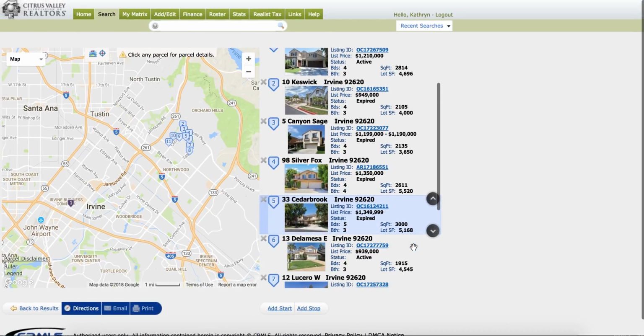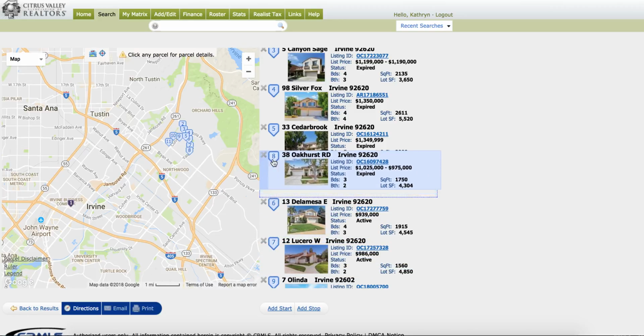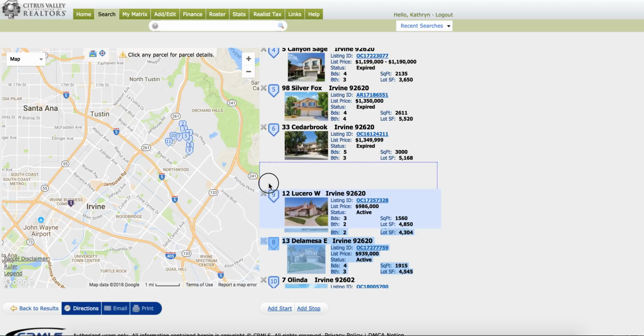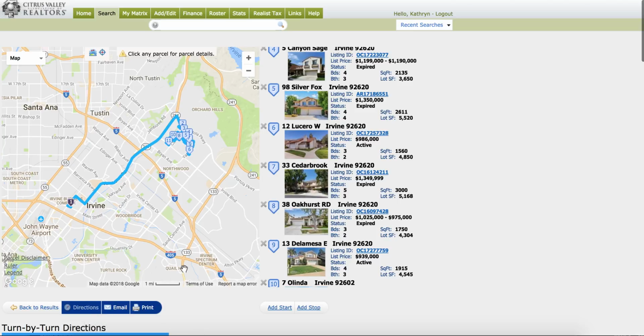So let's go down. Let's say we want to make number 8 the very first property that we go to. Here's where you're going to grab this polygon emblem that has an 8 on it. Grab a hold of it and see how we can slide it up there and move its position. Okay, and you go down here and you say directions, and it redrew the line for us.